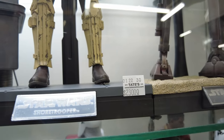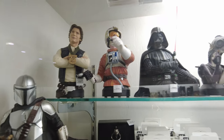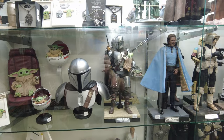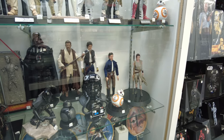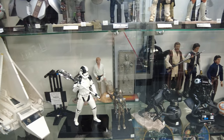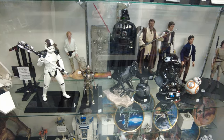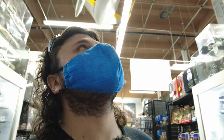And they're expensive too. Look at the price tag. $230 for that. $250 for that. About $200 for those. Now, they do have a Toys R Us lightsaber over here, guys. It's very expensive, I think. But it's a collectible, so let's take a look at it.